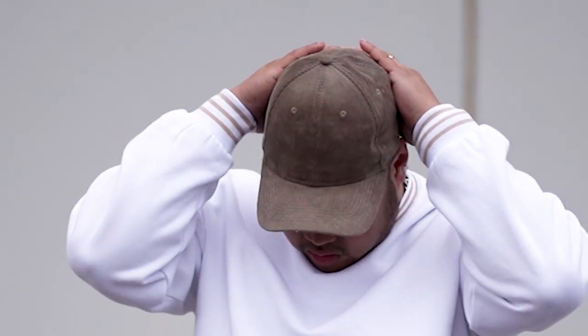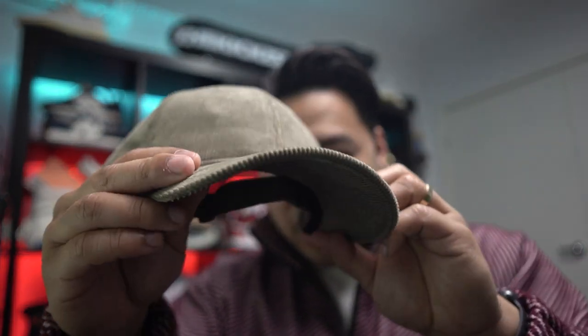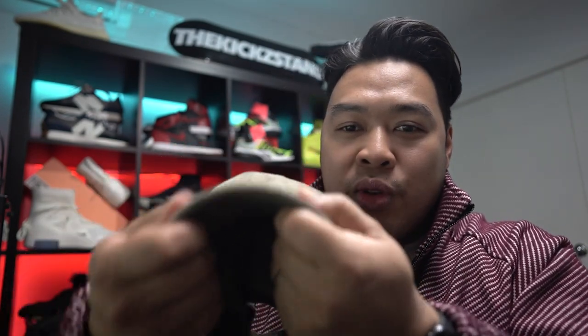Other than that, guys, the quality in hand is actually quite amazing. They've already formed the brim for you, as you can see there. Nicely formed, because sometimes with the flat, stock caps that you get, you have to bend them yourself. With this one, Rarefied have done the hard work for you. It's a tough brim too, good quality. And the corduroy is really nice. I really do dig this kind of texture and materials.